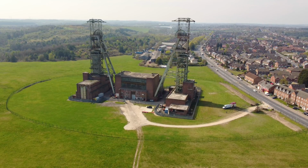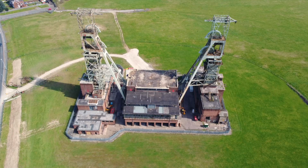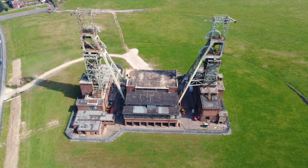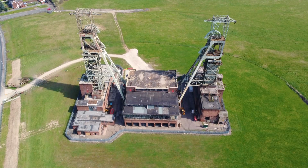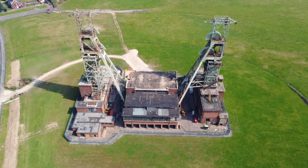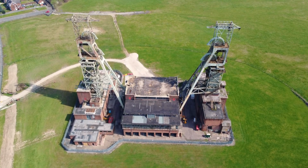So they used to have a maintenance shift where coal wasn't produced for a certain amount of time, and they could still wind the coal, and they could wind the coal on a weekend as well. So yeah, the engine houses were constantly running all the time.